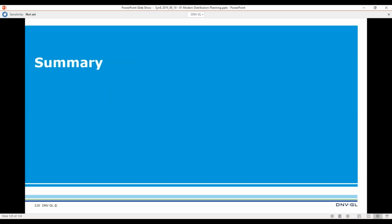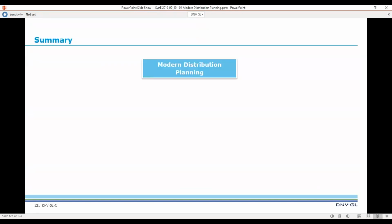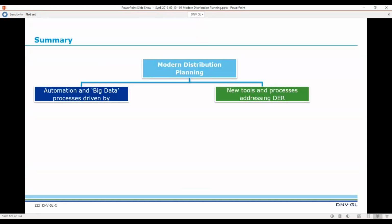So, last few slides here in summary. Again, like I said at the start, modern distribution planning processes are driven by the amount of new technologies, new generation on the system. And it's driving us towards more automation and dealing with much larger amounts of data than we had before. So we need to have some big data processes to deal with that.